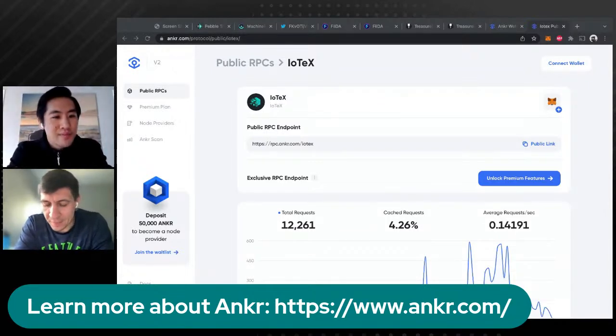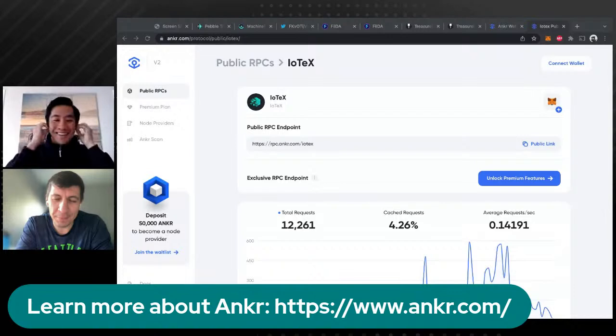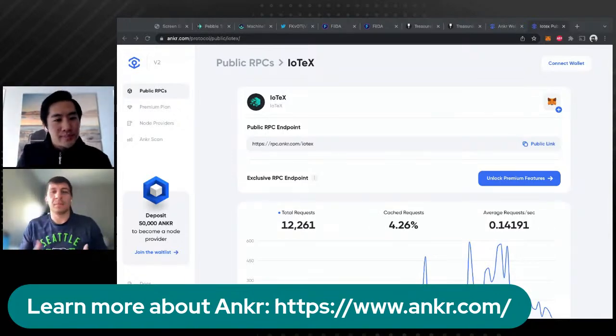Exactly. And the 50,000 Ankr, that roughly translates right now, I need to check the numbers, to dollars, but that changes day by day. Yeah, that's merely a deposit. It's not a fee that you pay. It's merely a deposit to protect yourselves and protect Ankr from any malicious activity. Absolutely. It's like an insurance for us, right? But proof of, again, stake.